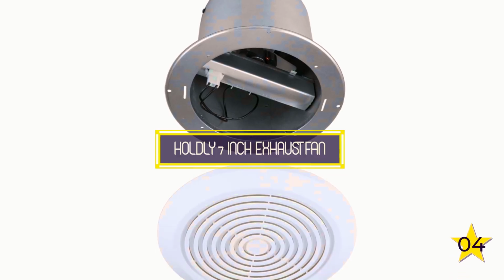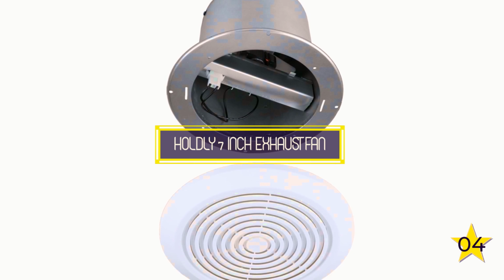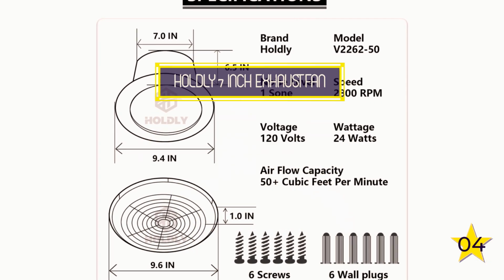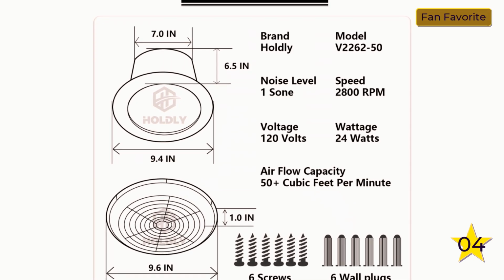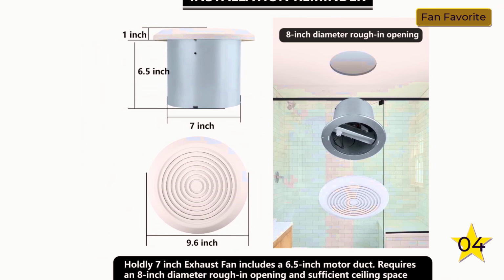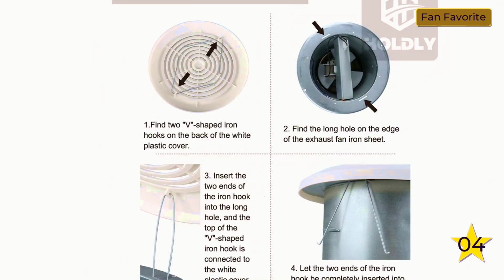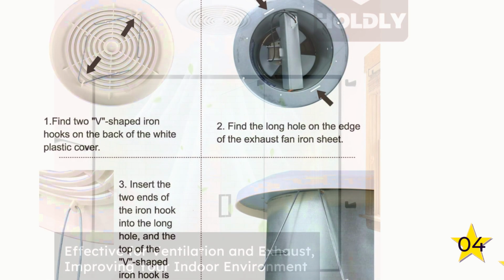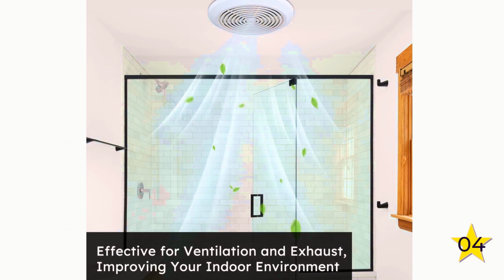Product number 4, Holdly 7-inch Exhaust Fan. Next, we have the Holdly V2262-50 Bathroom Exhaust Fan, priced at $45.99. This one really impressed me because it's specifically designed for a variety of small spaces. If you're looking for a versatile fan for different areas, this could be a great option.